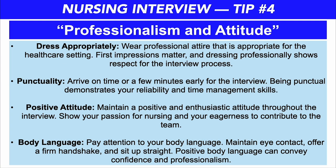Pay attention to your body language. Maintain eye contact, offer a firm handshake, and sit upright in the interview chair, and only sit down in that interview chair when invited to do so. Make sure you demonstrate positive body language because it can convey confidence and professionalism.